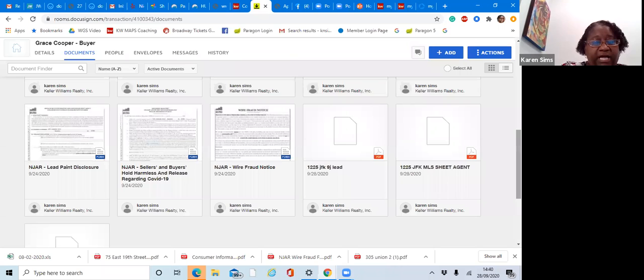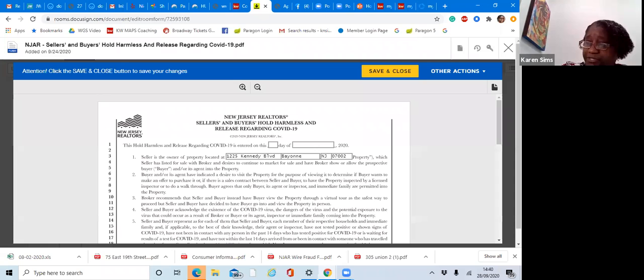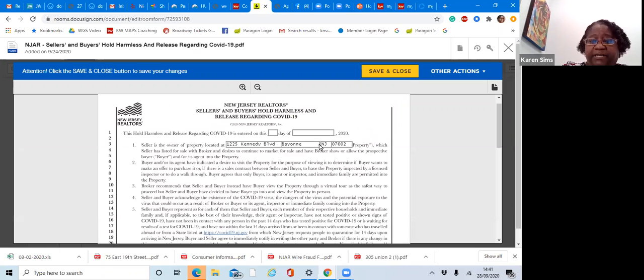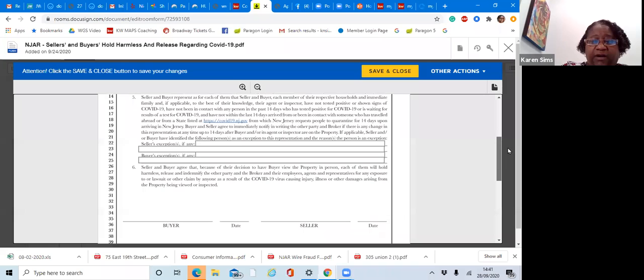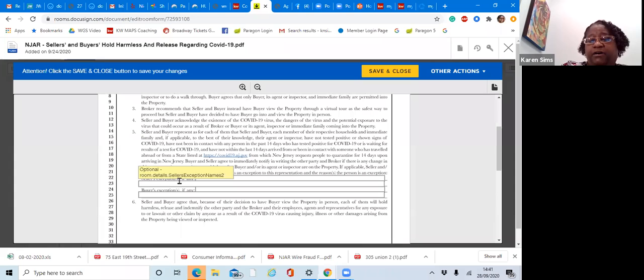Next, we will have the hold harmless. This document you should be signing up front when you go to see properties. So it would be the date that you go out and see the property and the property address. Pretty much if they come in contact with coronavirus, are exposed, or have been traveling, it is going to let you know that they are high risk. If they are in that field as a buyer, they may be a policeman, a fireman, an ambulance worker, a nurse, a doctor, so they automatically will be excluded because this is their everyday job. So they would more than likely be in contact with the coronavirus.